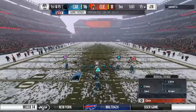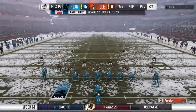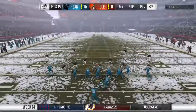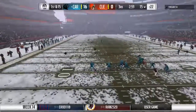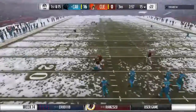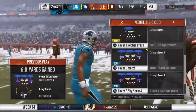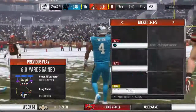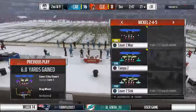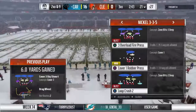A false start backs them up 5, 1st and 15. To throw is Watson. Steps away to his left. And an alley to run. The improv on the scramble there gets him 6, and it'll be 2nd down. Partner, he was going through his progressions. Not there, not there. After about the 3rd one, he decided he better pull it down and run for it. And he slides down and avoids the hit for good measure.